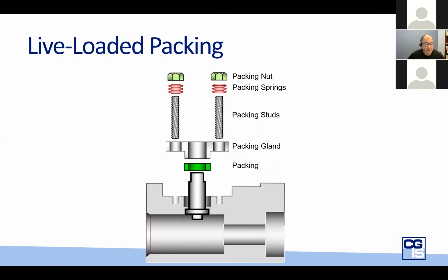In addition, with this seat-supported valve design, we have live-loaded packing. The packing is die-formed graphfoil with anti-extrusion mesh rings, top and bottom. The live loading is energized with 6 bell valve springs in 3 sets of 2 opposing each other, so that we have constant energy on the packing gland and the packing itself to provide us with zero leakage through the packing area.